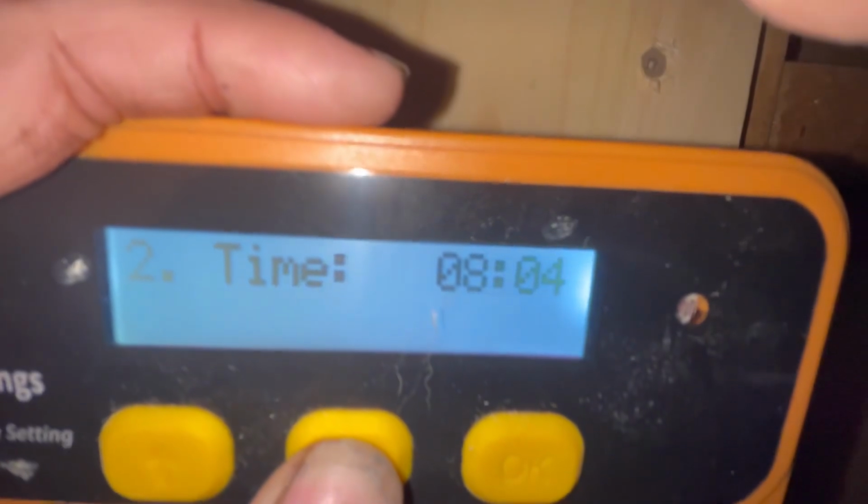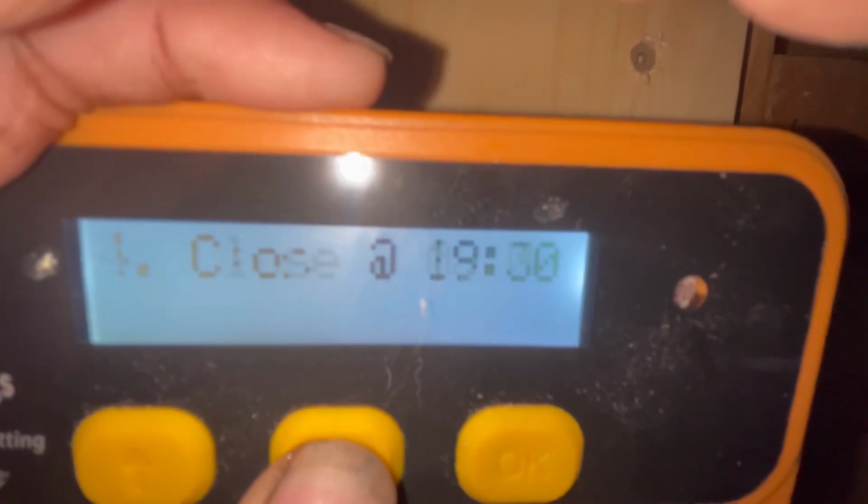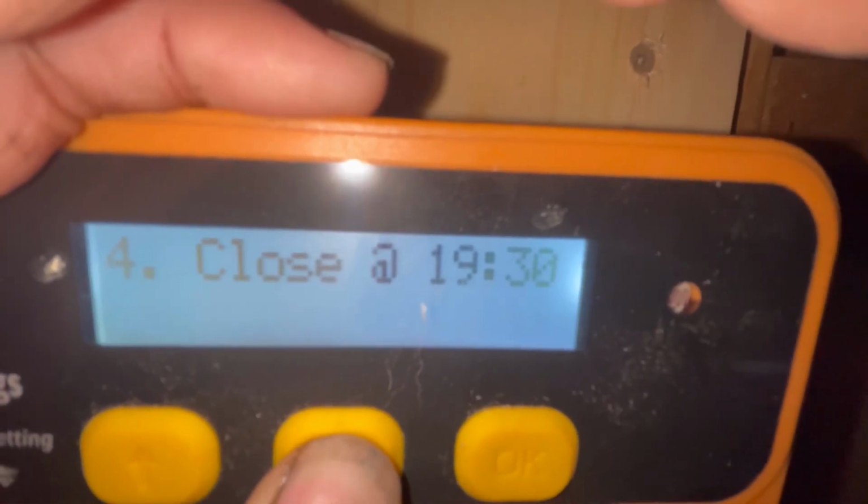Time right now is 8:04. It opens at 8 a.m. Closes at 19:30. You can change the settings to light time, so it'll open at light and close at dark. Or you can actually set the time yourself, which is what I decided to do. For me, that was just the easiest option. And then I can adjust it as the time changes and it gets darker earlier.